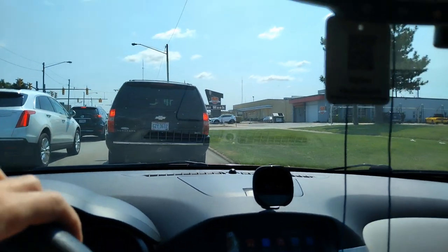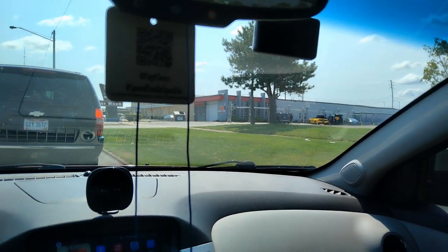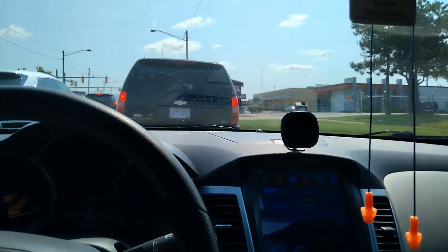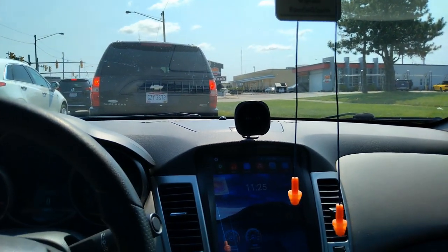So this is Sergeant Clean Car Wash. You got free vacuuming. You can come in here just to vacuum your car for free. You don't even have to wash your car. But yeah, not a lot of people. I think we're going to get rain, but if we do, who cares? I can wash it again.